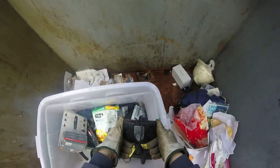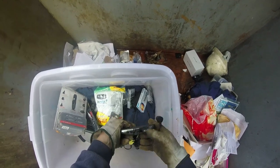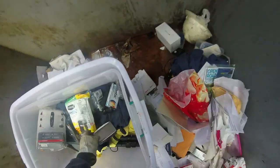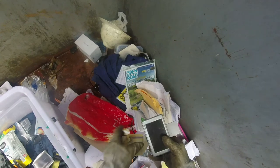Can't use the CD anymore. More 12 volt. Oh, GPS. Another TomTom. I picked up a TomTom on the side of the road. Let's hope I can find the bracket. And it's got a card in it too. Sweet. What the devil? Another one. A Garmin. See, you just never know what you're going to get out of here. Does it power up?